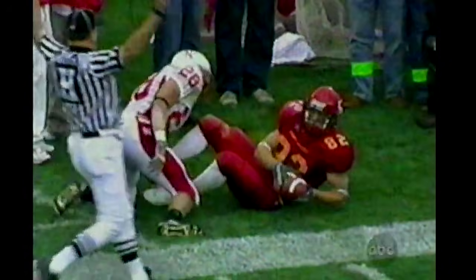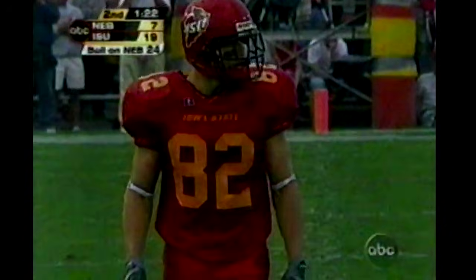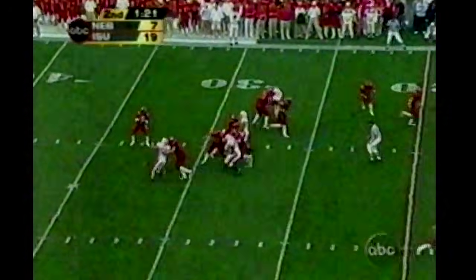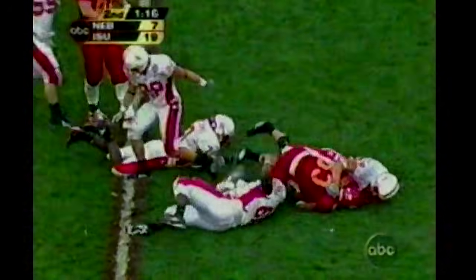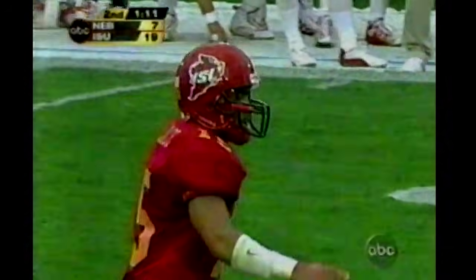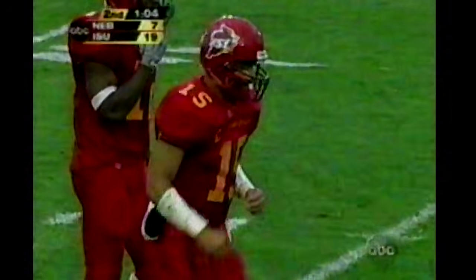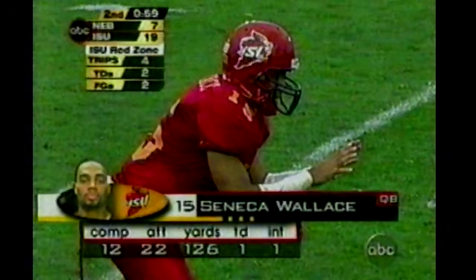I own this guy. So as you look at this Nebraska defense, you realize how much they miss Amos, the defensive back who has been lost because of an injury, and how much they could use him in this inexperienced defensive backfield. Seneca Wallace now stands tall, fires in underneath inside the red zone. They pick up 5 yards with Jamal Montgomery, the junior from Long Beach, making another catch. For this half, Wallace is now 12 of 22 for 126 yards, 1 touchdown and 1 interception, and he smells it here again.